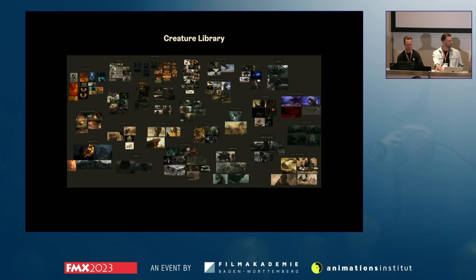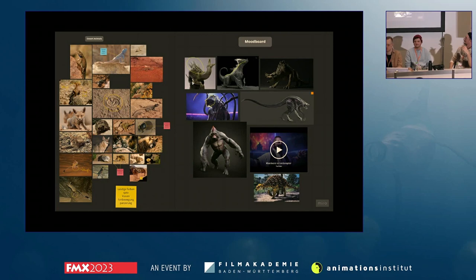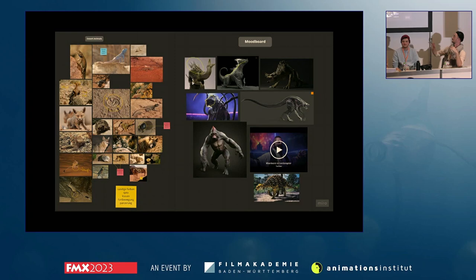On the next slide, you can see our first mood boards. On the left, we have some animals from the desert, because we already knew our story would be playing in a desert environment, so we were searching for some animals that are living there, and on the right you can see some fictional creatures we particularly liked.